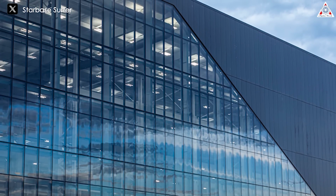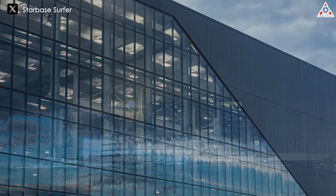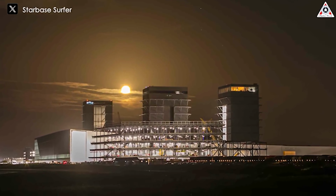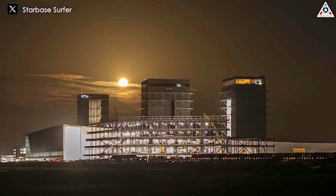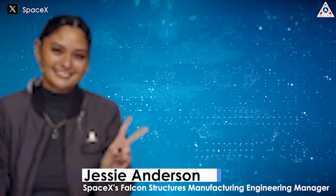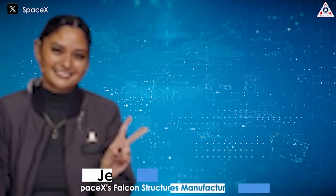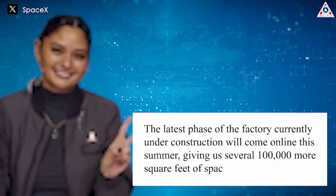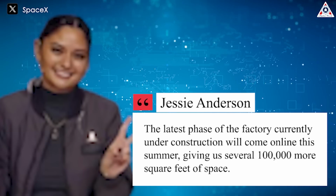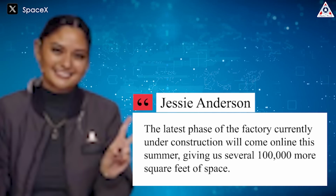But that's just the beginning. According to Elon, Star Factory has the potential to expand further to the south of the production area, creating more space for their revolutionary production system. Previously, Jesse Anderson, SpaceX's Falcon Structures manufacturing engineering manager, revealed the latest phase of the factory currently under construction will come online this summer, giving us several 100,000 more square feet of space.